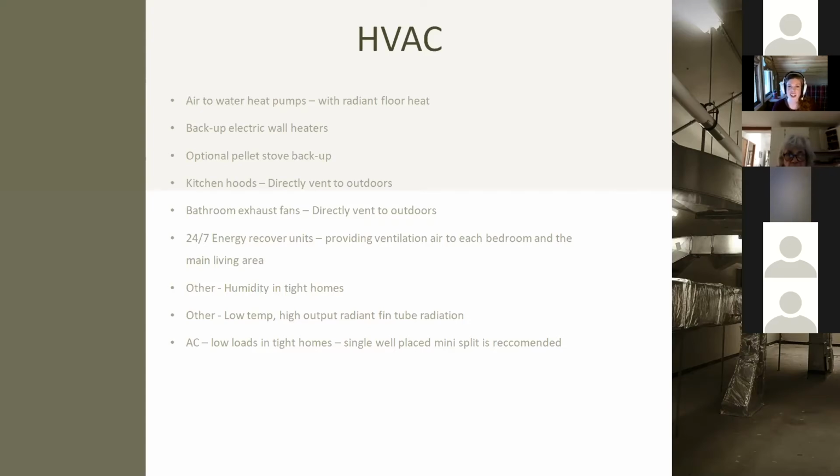So other HVAC equipment that we designed around was kitchen hoods and bathroom exhaust fans, which directly vent to the outdoors. And that is absolutely essential. Having a kitchen hood that just recirculates with a filter is not good enough. And same with bathroom fans. A lot of past builders would just vent them to the attic, and it's just an immediate mold issue. Don't do it. So anytime we have a tub or a shower, put an exhaust fan in, run that exhaust fan, and directly vent that outside. That is just going to be straight exhaust air.